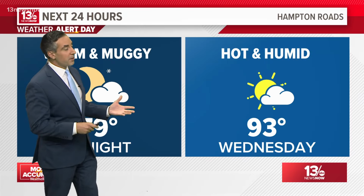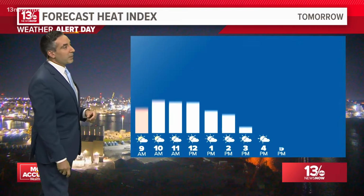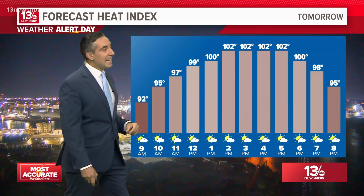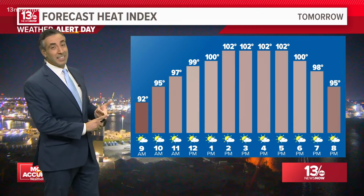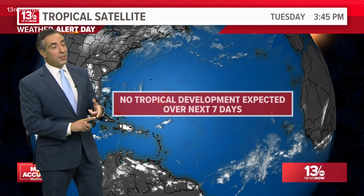So for tonight, I think our air temperature gets into the upper 70s. That's still very warm for this time of the year. We'll be continuing to be very muggy. And tomorrow, almost a carbon copy of today, 93, hot and humid. All right, forecast heat index for tomorrow, getting up into the triple digits. We do have a weather alert day again for tomorrow for that heat index to get up to 105 to 109.